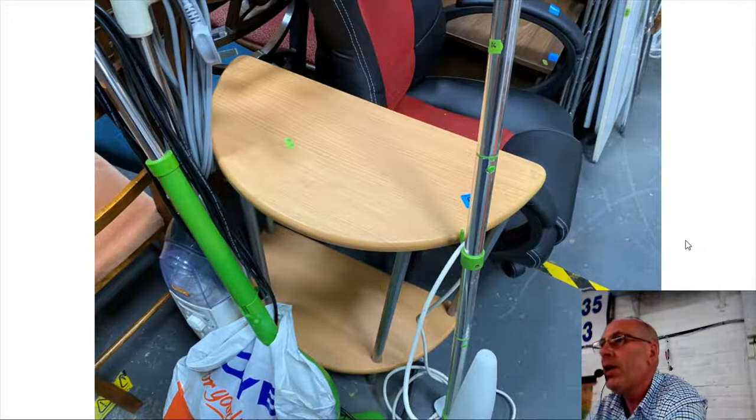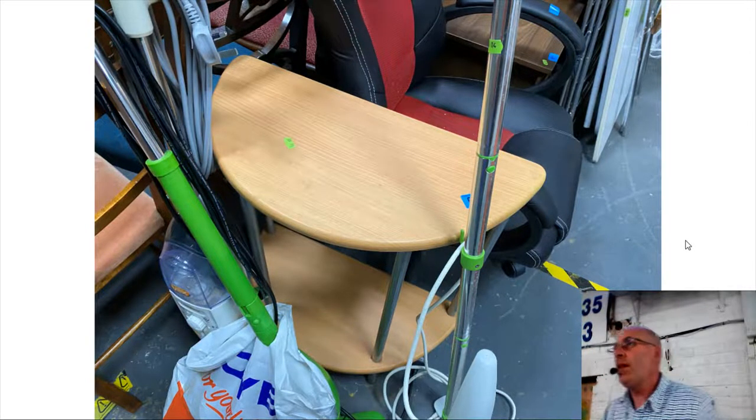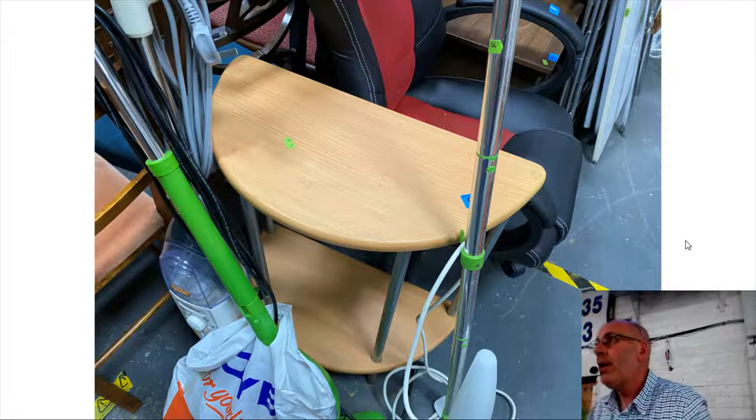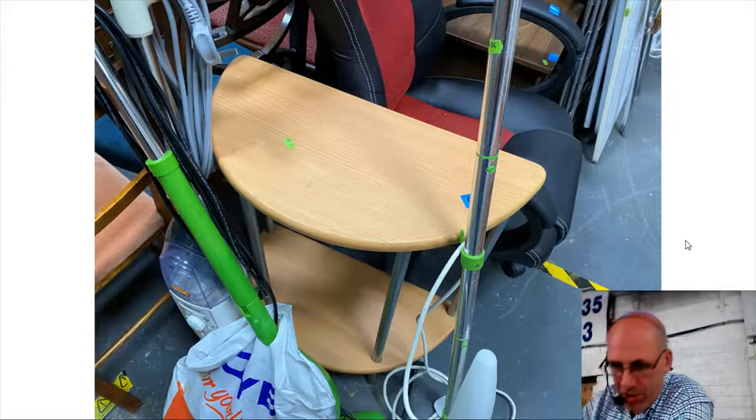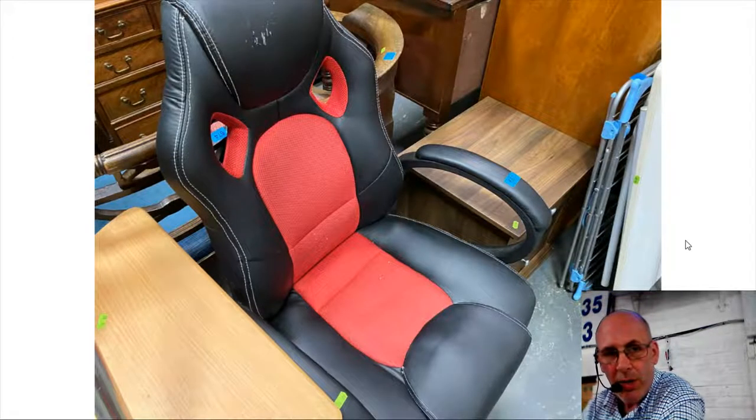Start me a couple of quid. £2 for this one. Little modern piece of furniture, this one. £2 anywhere. £2 anywhere for this nice little table. Anybody? Two on bid. Three anywhere. £3 anywhere. Selling away then at £2. £2 to number 2108. Lot number 680 is a gaming chair or a nice office chair.